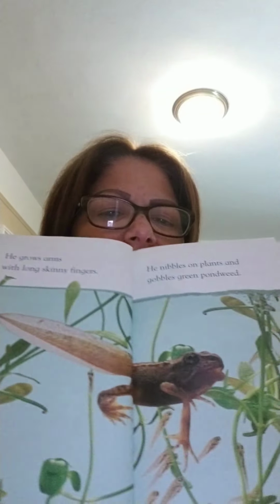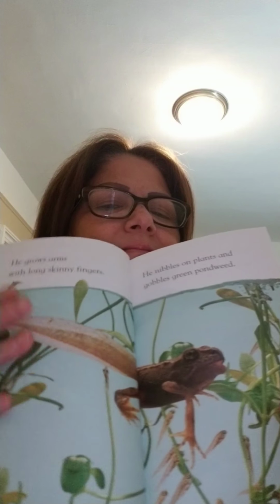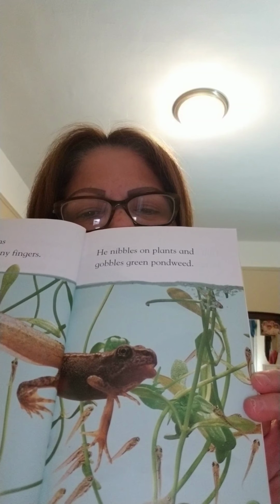Look at them here again. He grows arms with long, skinny fingers. Now he has arms. Look at them there, the arms. And he nibbles on plants and gobbles green pondweed. That's what they eat, plants.